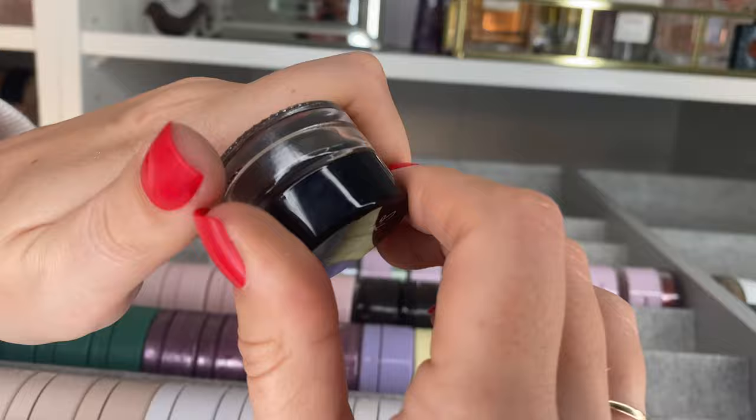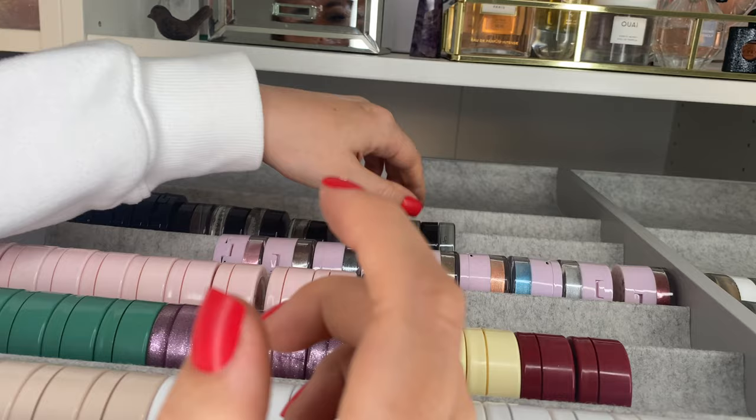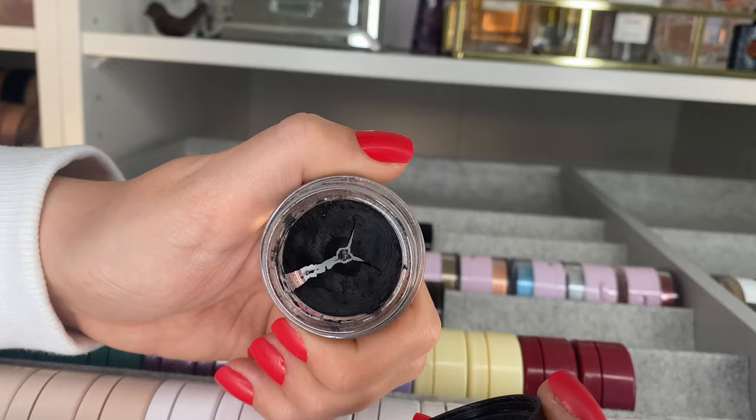And then we've got the Morphe one in Java. Like this. And then two more, Anastasia Beverly Hills Dip Brow in Dark Brown. Lovely. And this is the Jet Liner, so just the black one. And that is it for this drawer.